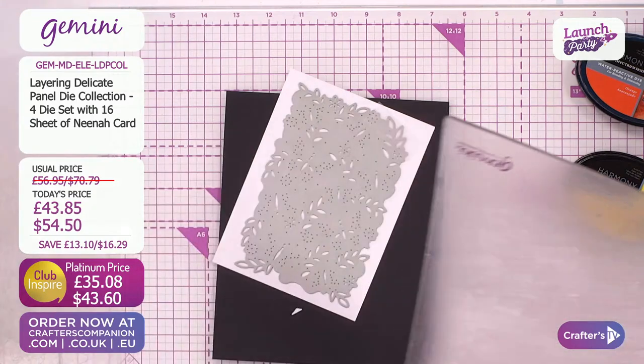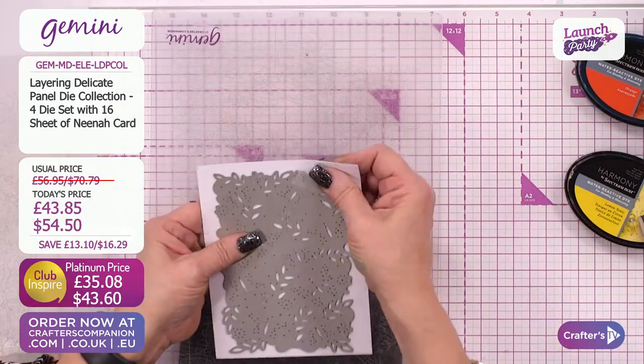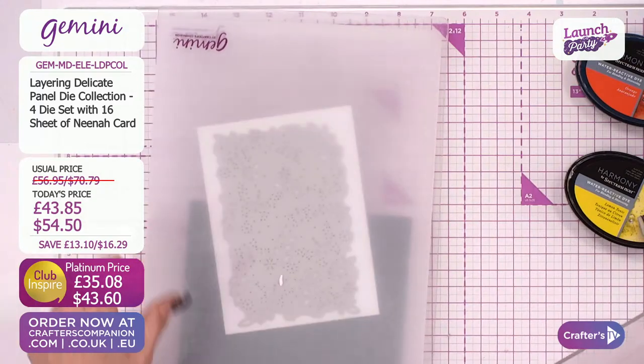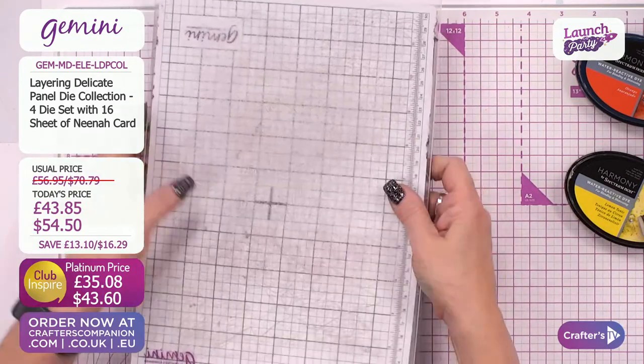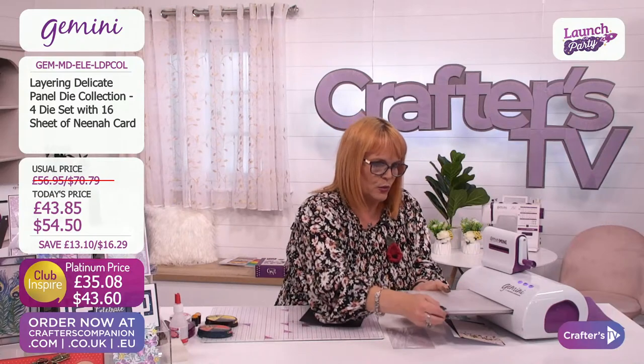We're going to just run this through as we would a normal thin metal die. So again, onto the white stamping card, platform, plastic shim. Now then, where's my rubber? Oh, there it is. We'll do the magnetic one first, our other cutting plate, and let's just run that through. There we go.